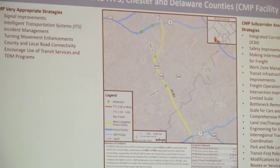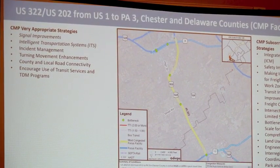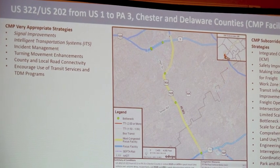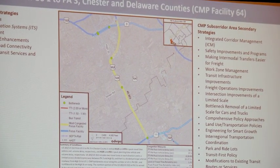So we developed these profile sheets in the CMP report. And essentially the yellow area is like a corridor. The one we're studying here is the US 202, 322 from PA 3 to US 1, right? That's one of the most congested corridor facilities. We kind of list the bottlenecks that are on that particular corridor given our analysis here, all right?